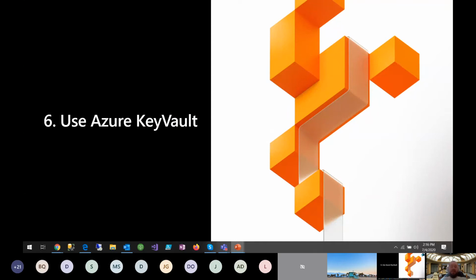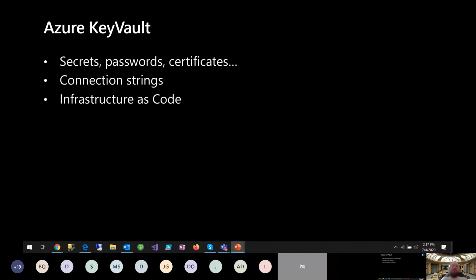One of my favorite things in Azure, one of my favorite services or tools or whatever is definitely Azure KeyVault. Azure KeyVault provides us with ability to manage sensitive information in Azure. So it can be used to store different kind of secrets, passwords, and certificates. Also to be used as a connection string along with the infrastructure as a code and so on.